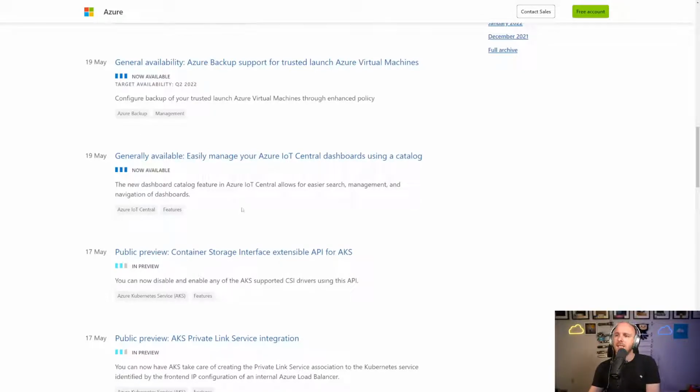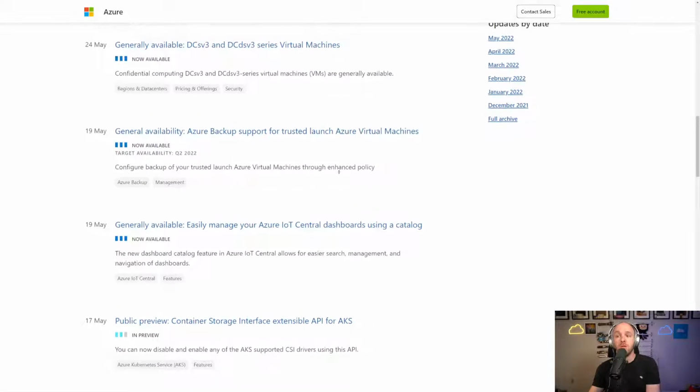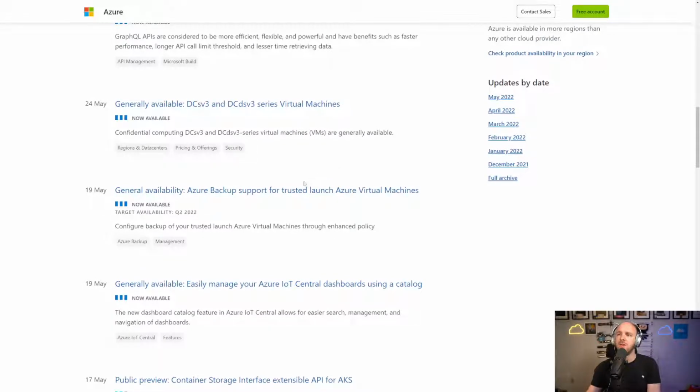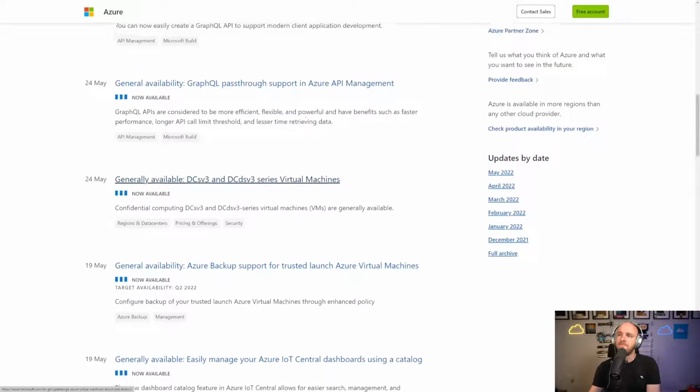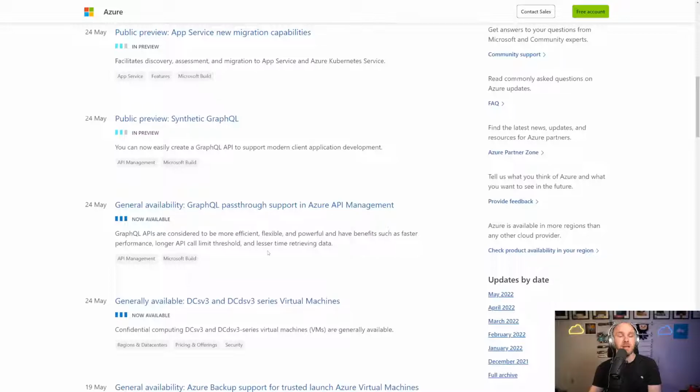Generally available, easily manage your Azure IoT Central dashboards using a catalog. Generally available, Azure backup support for trusted launch Azure VMs. Great to see. Generally available, DCS v3 and DCDS v3 series VMs. Those are the confidential compute ones. And now we're starting to get into those build announcements, by the way.